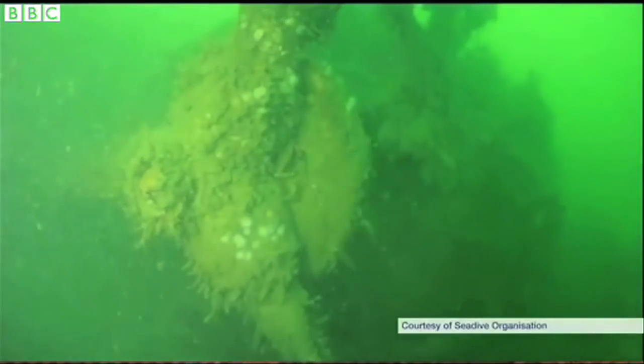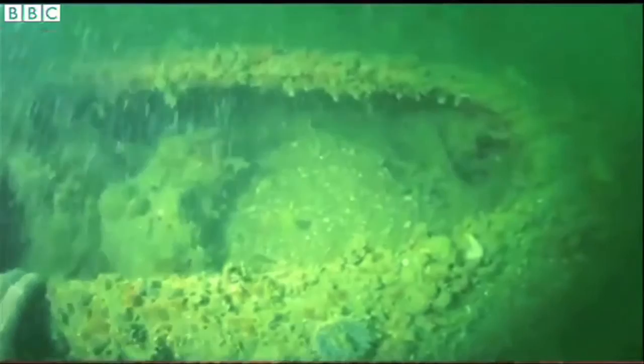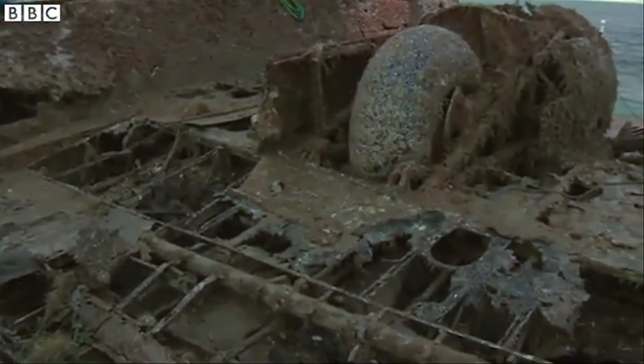The salvage attempt has been dogged by bad weather and some bad luck. Today's lift almost had to be postponed when one of the salvage barge's anchor cables snagged its propeller. For the RAF Museum, which has spent more than £600,000 on the project, it was a huge relief.